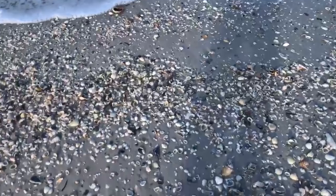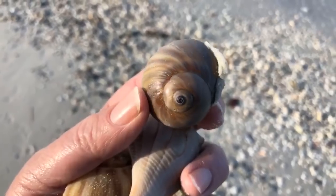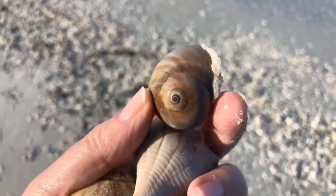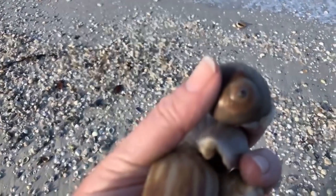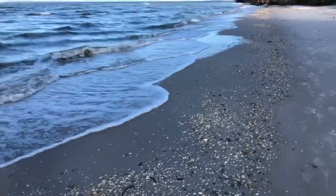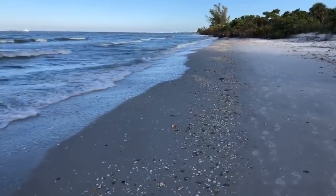Oh, look at this. What a gorgeous nautica shell. Absolutely beautiful. Look at that. Gorgeous. Gorgeous shark eye. Look at that. Absolutely beautiful. Wow. Nice, nice, nice. He's just sitting there on the beach looking up at me with that big eye. I had a feeling I was going to find another one of those up here. This north end of the beach is usually good for a murex and a moon shell or two.